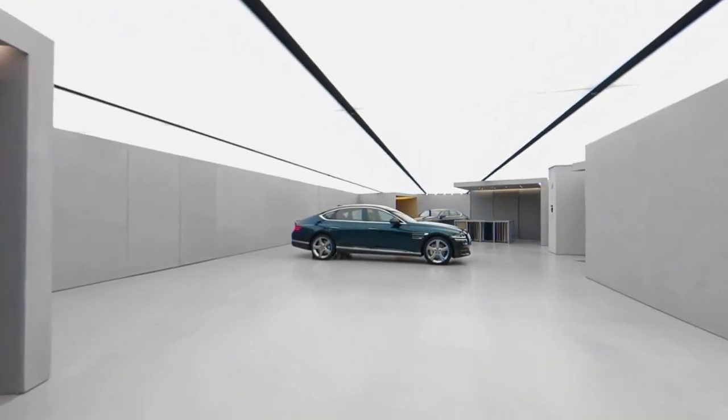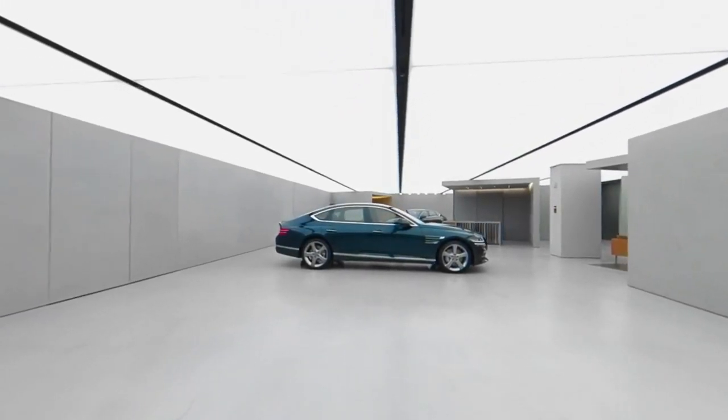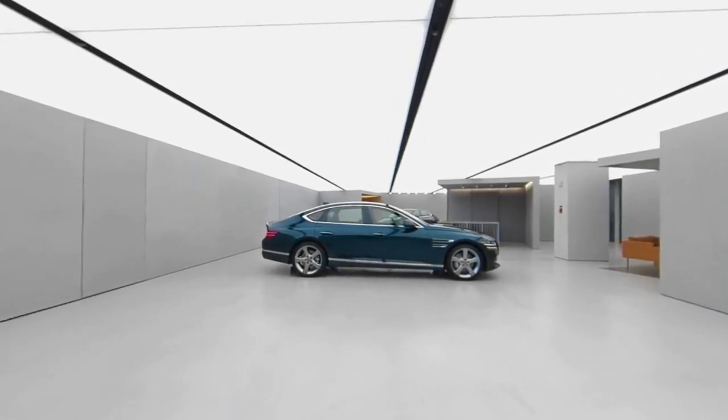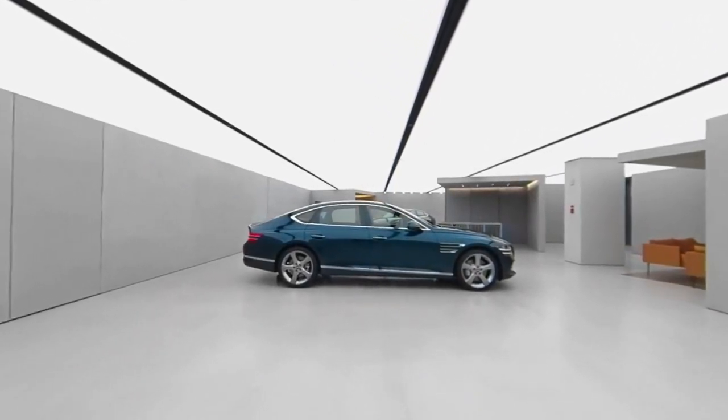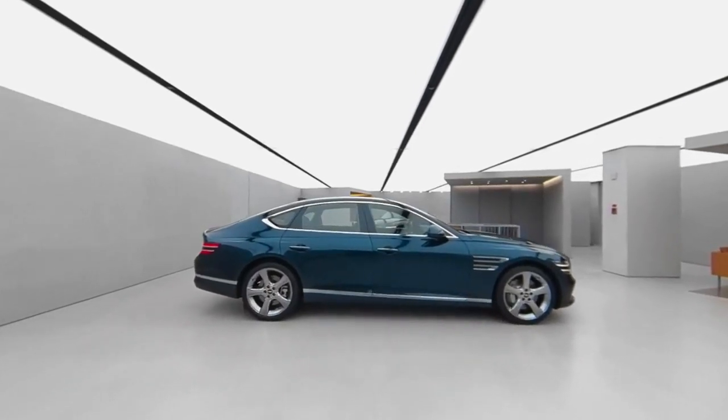Over the past 6 years, the third generation of the all-new Genesis G80 has undergone transformations in platform, design, and even powertrain. Are you ready to see it for yourself?